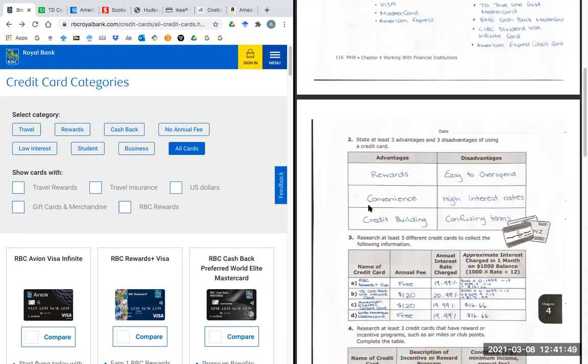If you want to purchase some sort of product online, but you don't have that amount in your checking account, well, you can just use your credit card. It's convenient, it's right there. And then you can pay back that amount at a later date.